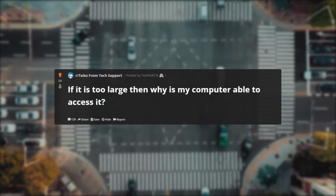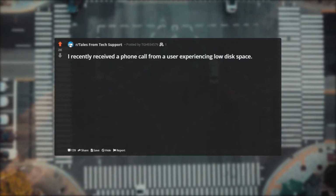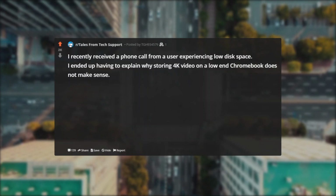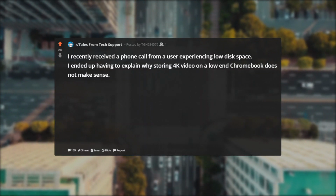If it is too large, then why is my computer able to access it? I recently received a phone call from a user experiencing low disk space. I ended up having to explain why storing 4K video on a low-end Chromebook does not make sense.